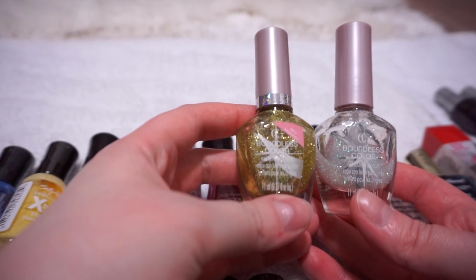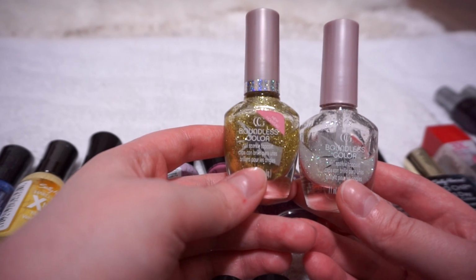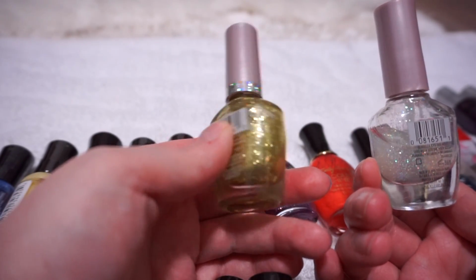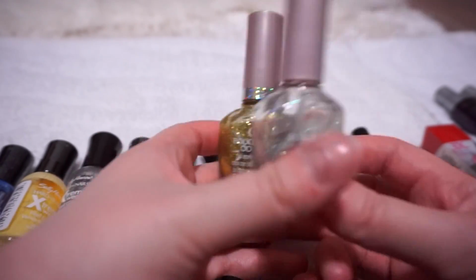Do you guys remember when CoverGirl made nail polish? Do they still make nail polish? Am I living in the past? I'm so out of touch with nail polish. I have no idea what they have on the market anymore. Anyway, these were cute as a little topper, but I had to build this up to three coats to make it look as sparkly as it looks in the bottle. So I think I'm just gonna throw these out.